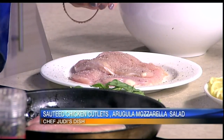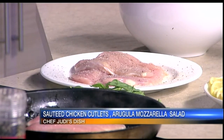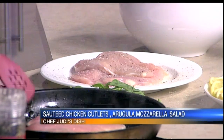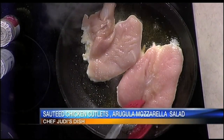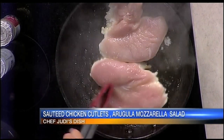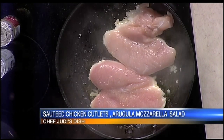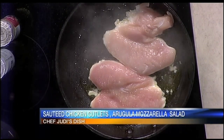Now we're going to use a nice quality olive oil in the pan. We're not going to use too much, but enough that it's really going to give that seared flavor. You can see as the chicken breasts are starting to get the white on the outer part, that means they're starting to brown. So I'm going to give this about probably another 3 minutes per side, and then we'll be able to pull those off.